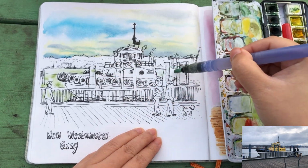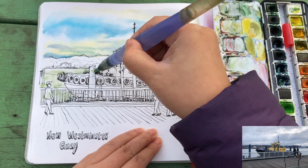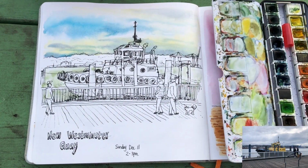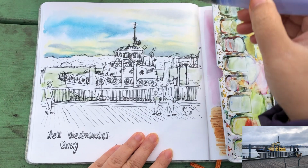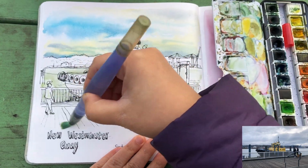Now I'm moving on to the water area. So I just wet it with a little clear water and leftover yellow. So the color of the sunshine is being reflected onto the surface of the water. The Fraser River. So that's it for now for the surface of the river. I'm just going to leave it to dry a little bit.